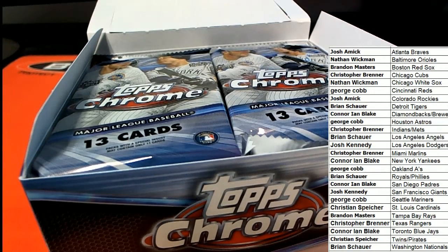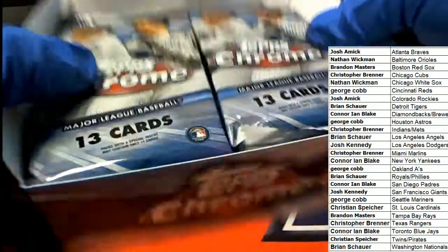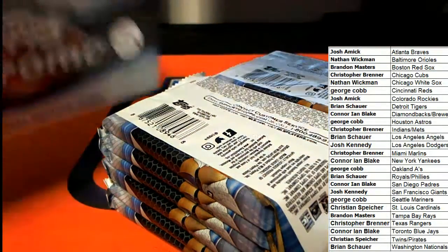So yeah, you'll see some great stuff right here about Chrome and the super short print variations. Well, that's something we're hunting down. And I hope we can hit in this break one of these big super short print variations, man.